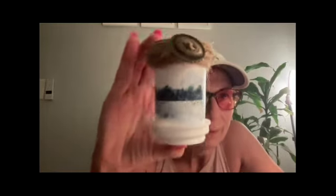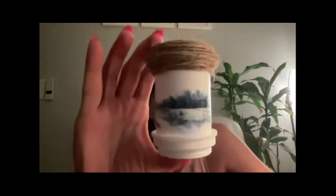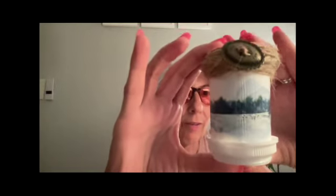Here is my pill bottle. It's kind of hard to see because the lighting's not great in here, but it is a lake with trees and mountains behind it, and it's all reflecting off of the water. And there's a cute little button, and see, Walgreens. Pretty impressive, I know. So I'll put that on my website on the upcycle page if you are interested in taking a look at it.